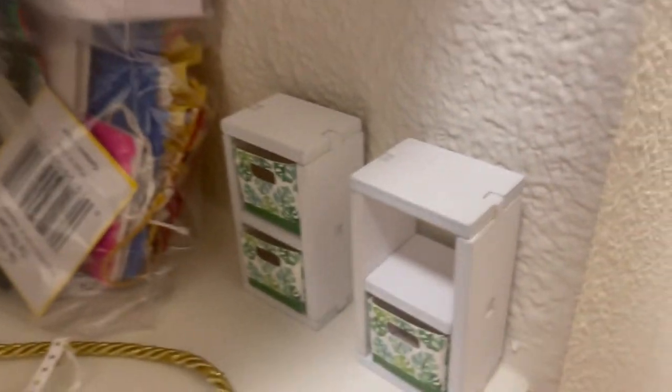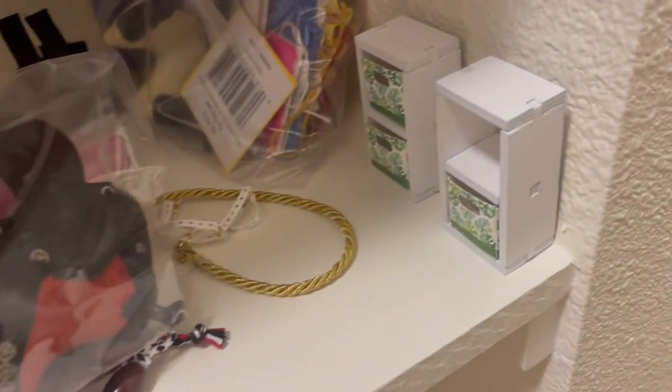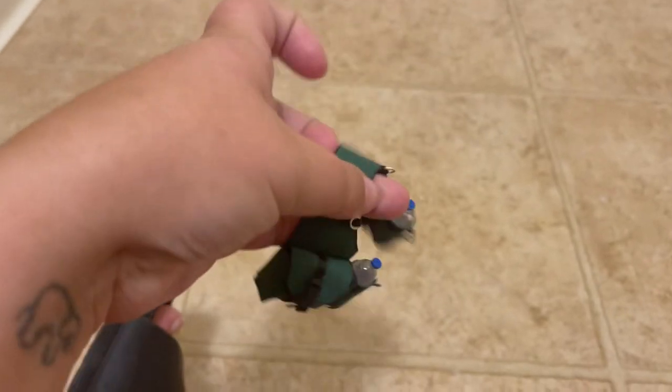And then my friend got these for me. They're little cube shelves that I will be putting in my barn. And then, one second. And then also from Barefoot Appaloosa, I got her saddlebag set.